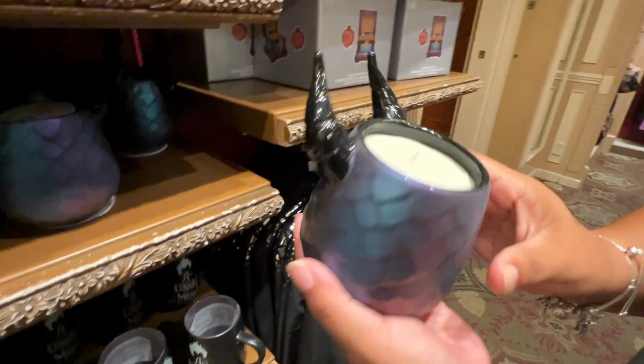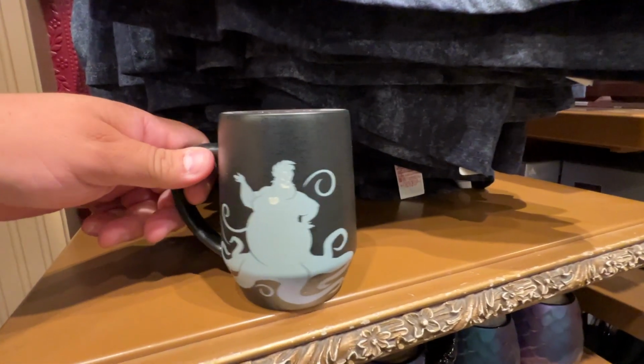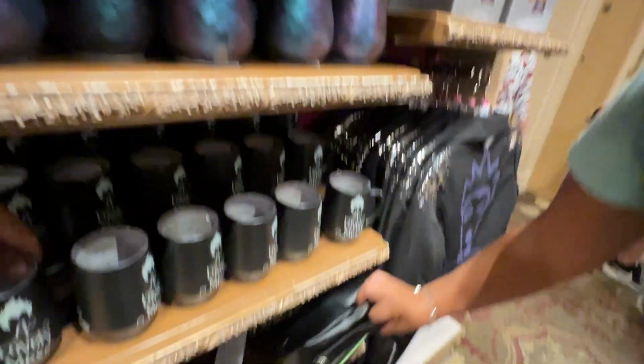This is $36.99. This is cute. This is a cute candle, Maleficent. Ooh, she's really good. $34.99. That's cute. I love Venus. $14.99. That's a cute little bag.